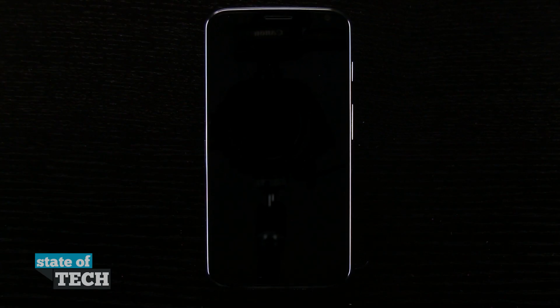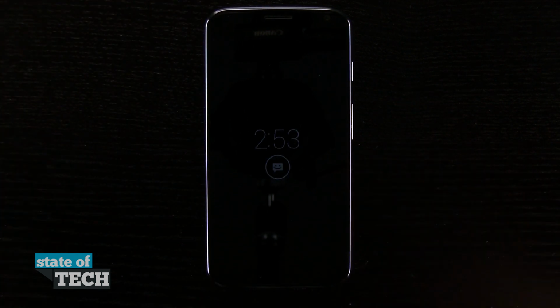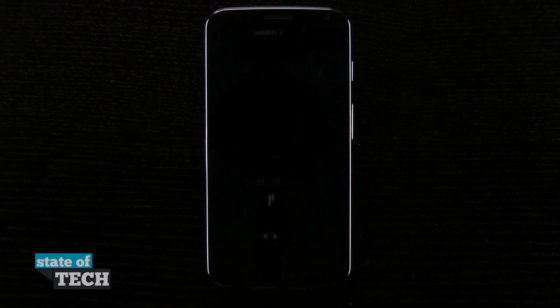All right, so here we're going to take a look at the device. I have it here on the table, and as you can see, it's giving me the pulsing notifications. Some of these really cool features that I like about this phone are going to come at random, just because of notifications and different things like that. It's kind of hard to plan that out and show it to you.